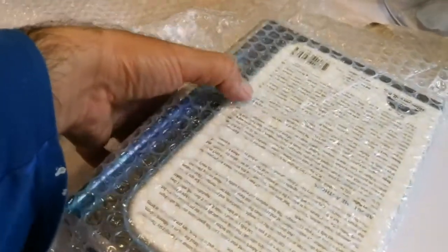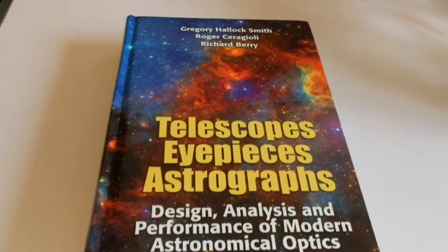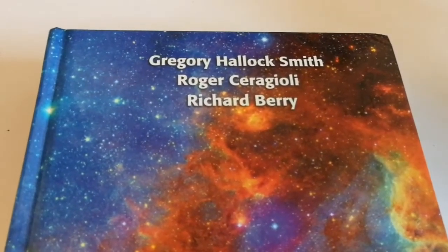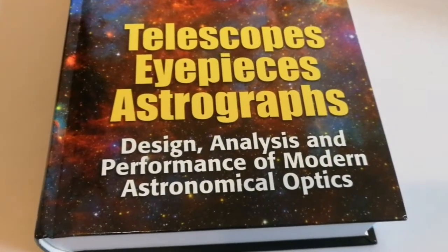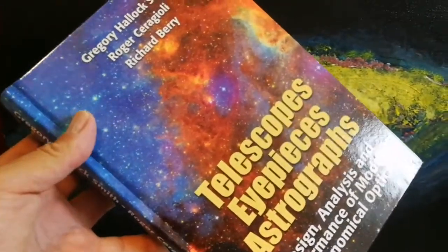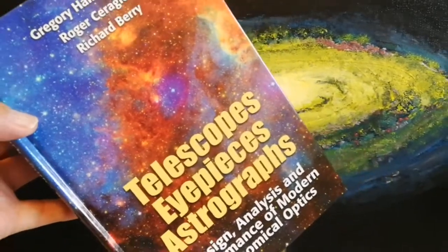Oh, it's a book. Interesting. Let me just take it out. Okay. Gregory Hallock Smith, Roger Ceragioli, and Richard Berry. Telescopes, Eyepieces, Astrographs: Design, Analysis, and Performance of Modern Astronomical Optics. That's a beautiful book. That's the book to have.